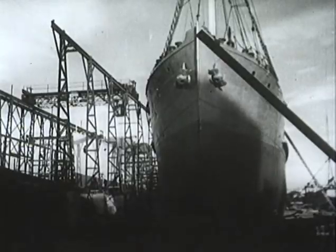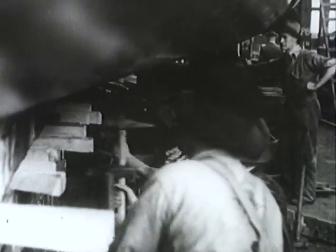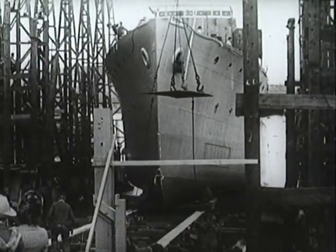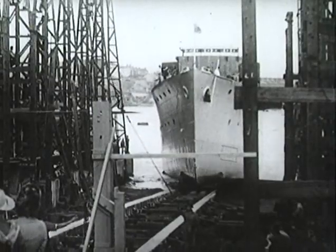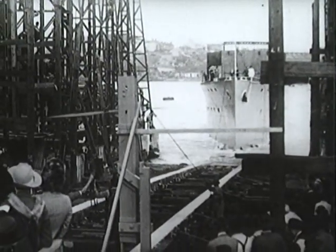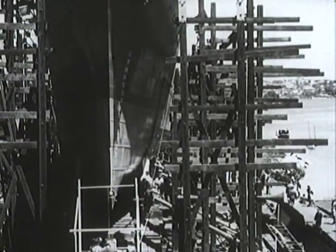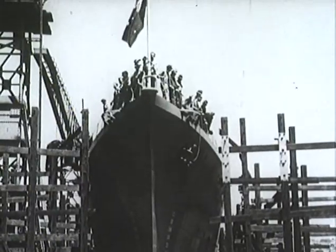Ceaselessly, the dockyards toiled to build new ships of war to take their place in the RAN's battle line. From Australian dockyards were also launched ships for the Royal Navy and the Royal Indian Navy. Destroyers and new warship types, called by the old names, corvette and frigate, were designed to meet changing conditions of sea warfare.